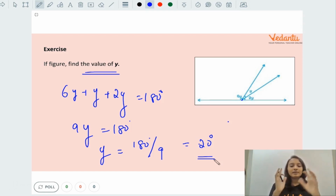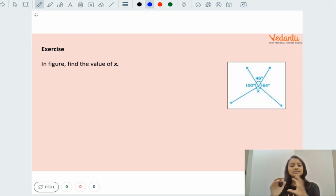So always remember, in geometry, whenever a question is given and the diagram is not given, make sure that you draw the diagram on your own. Because in geometry, guys, it's all about diagrams that you need to see. So let's go to the second question.